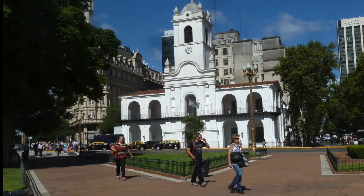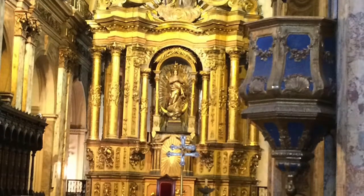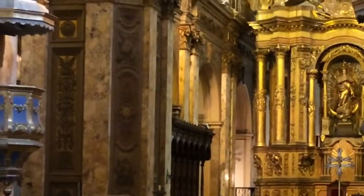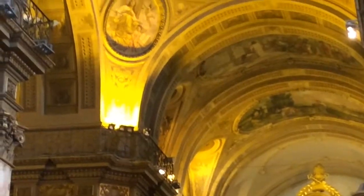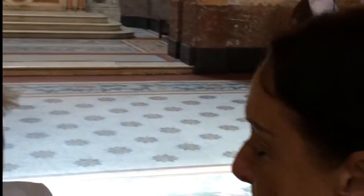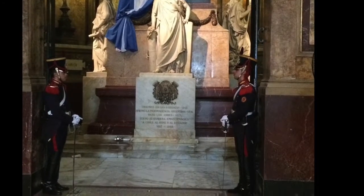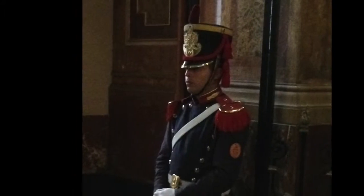In the corner of the square is the Metropolitan Cathedral, which is quite impressive and very light inside, so it makes it nice to view. Going to be true all over. The tomb of General San Martin is in the cathedral, and there he is. He was brought back from France, where he was exiled to, and he's guarded by a special unit of the army every day.